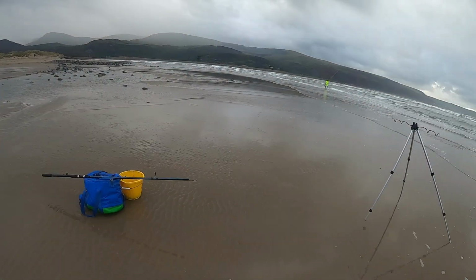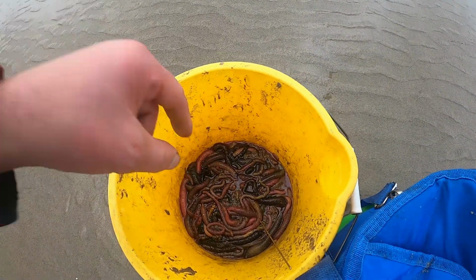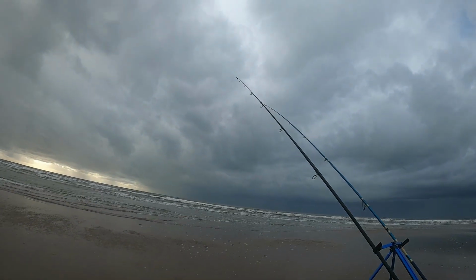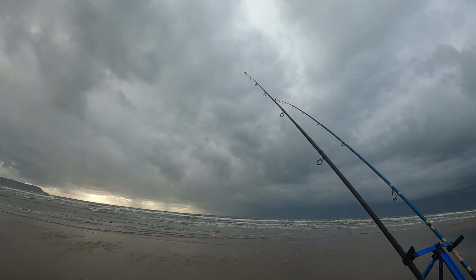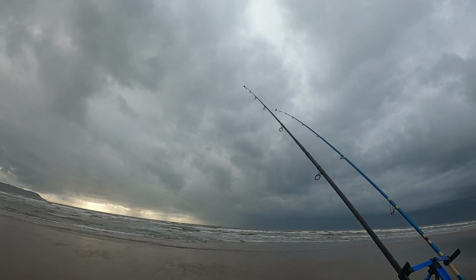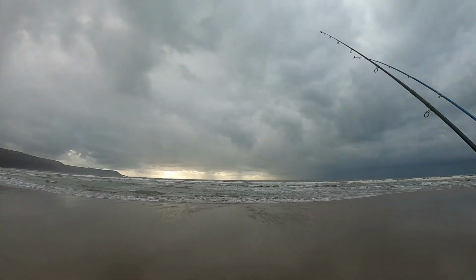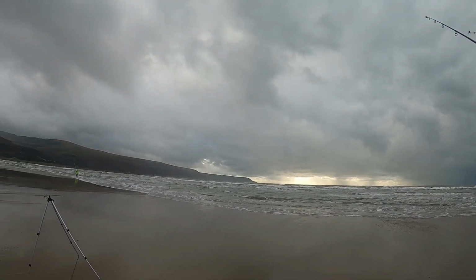Bait wise, our usual blows. Oh look, we pumped on the way, got about 100, which will be more than enough for this session. Two of us, three rods. So fingers crossed, guys. Hopefully, no doubt we'll see some fish. I'm hoping whiting won't be in this sort of conditions, so could well be some cod about as well.